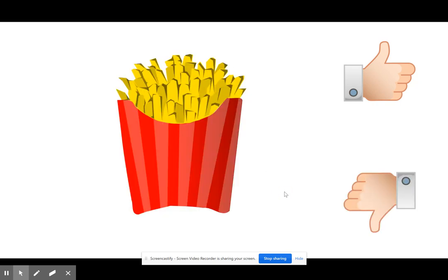Ooh, French fries. So we're listening to the last part of that word, fries. Fries. If you hear the I sound in fries, thumbs up. If you don't, thumbs down. Your thumb should be up because in fries, you hear that I sound. We're not saying French frizz. We're not having the I. It has the I.